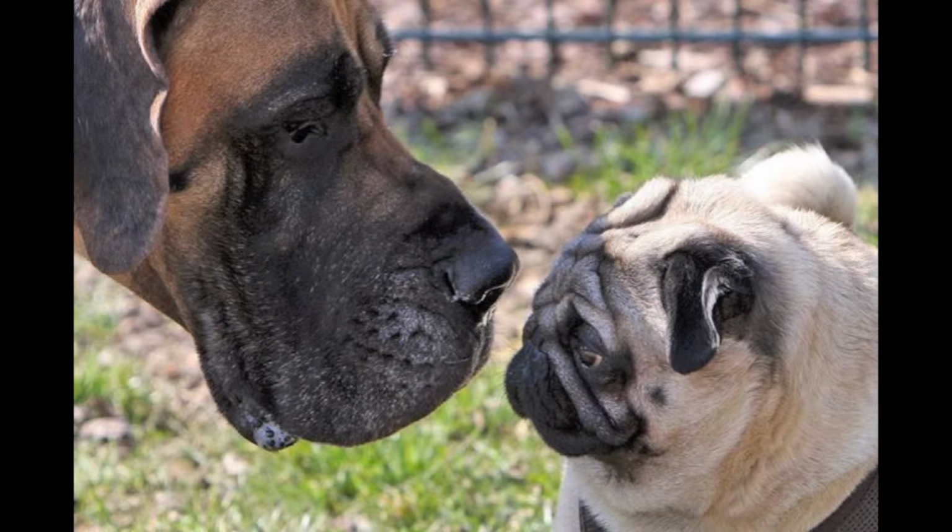It makes sense that the larger dog would have a much larger head, but do you know what feature is really different between them? Not their eyes or their ears, but their nose. Why does the Great Dane have such a long nose while the Pug's nose is pushed into its face? This is because when humans first started to keep dogs as pets, they began to use selective breeding.